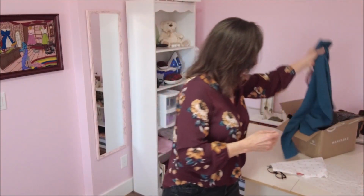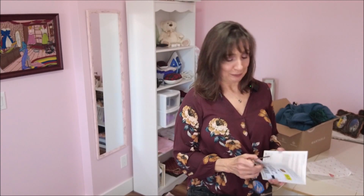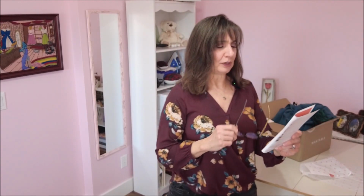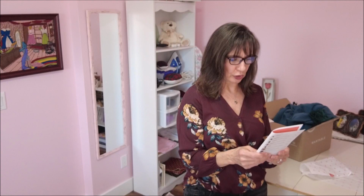All righty. Let's find our stylist note. Well, I had to dig through there to find my stylist note. I had put it in the bottom. I'm going to try not to look at prices. Let's see what my stylist, her name is Natalia, and looks like I've got her again. So she said, "Hi Nancy Ann, I appreciate your notes and feedback. Are you ready for a winter wardrobe refresh?"